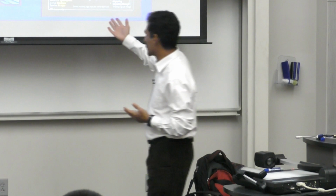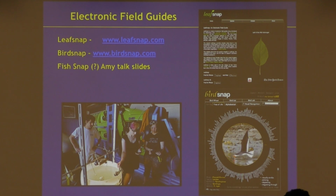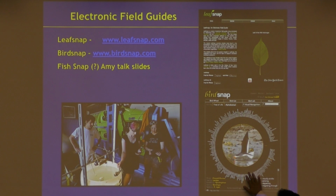These are apps. So this is BirdSnap out of Cornell, where you can figure out what bird it is. And because they have a beautiful recording of pretty much every bird, you can find out what its size is, whether it's sitting on the bottom, whether it's sitting on the top, and quickly figure out which one it is. And it'll play the sound for you, too. Okay, so that's BirdSnap. There's LeafSnap.